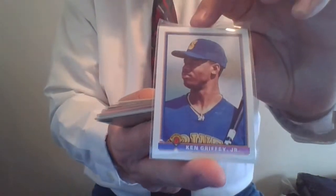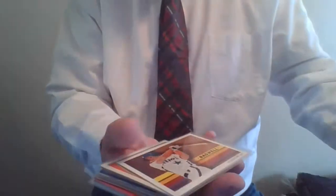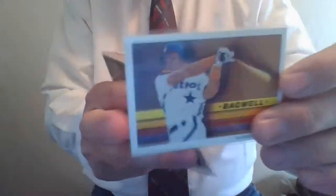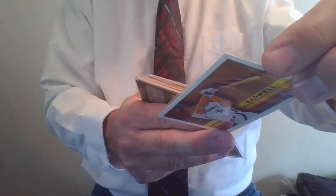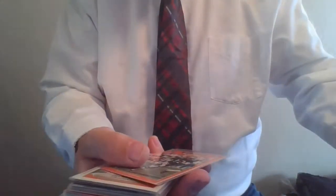Ken Griffey Jr., Bowman, 1981, card number 246. The Kid in the Hall of Fame, all good cards. Mitch Richmond, rookie card, Hoops, 1989, card 260. Mitch Richmond, Golden State Warriors. Here's a Jeff Bagwell insert checklist for the Astros, card 813, so from the high series, and it looks like 1993 copyright, Upper Deck, now in the Hall of Fame. Randall Cunningham, card 315.